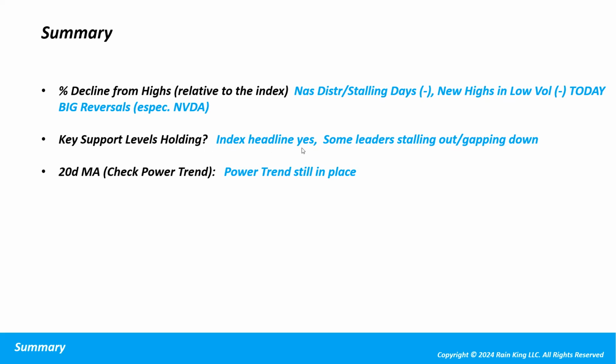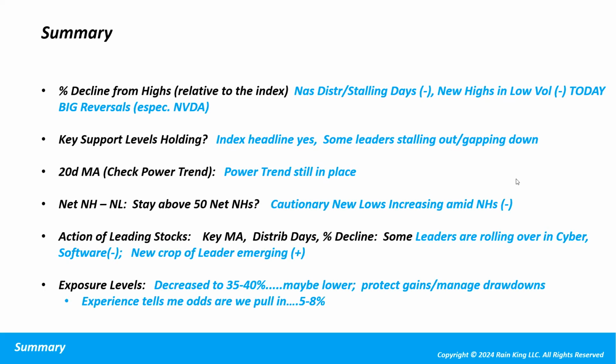Now, again, are the key levels holding? Yes, the indexes look pretty good on the surface, but underneath, I show the action of the leaders. The big leaders have either stalled out, they're gapping down, they're getting more volatile. So it's certainly another clue that we probably are going to correct a bit. We still have a power trend in place, so that's still a positive from a longer term perspective.